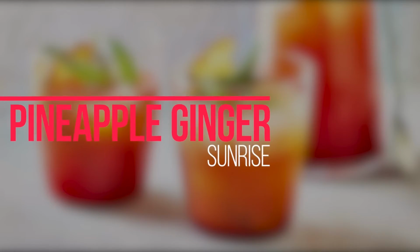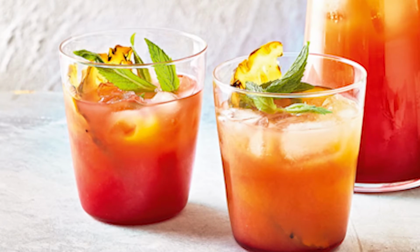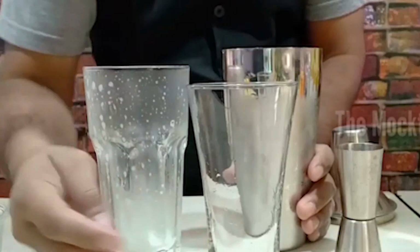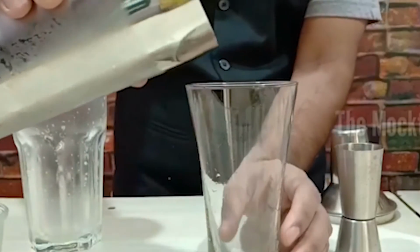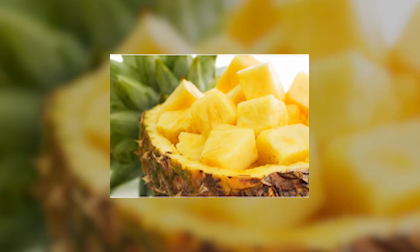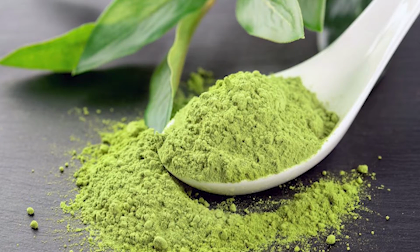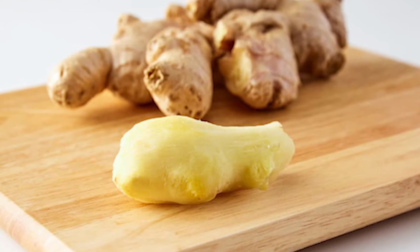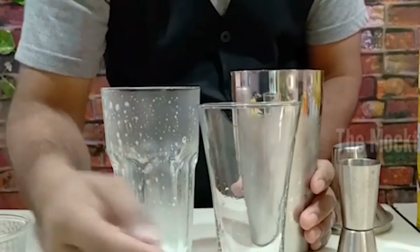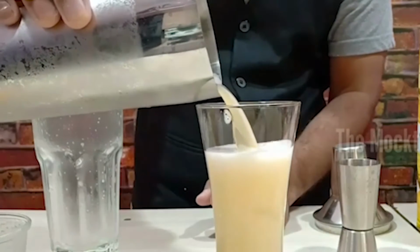Pineapple ginger sunrise. On those days where we can't travel to the tropics, we can at least feel like we are by drinking this fruity and green smoothie from BuzzFeed. With a healthy combination of fruits and veggies, this smoothie is more than filling. Grab a cup of frozen pineapple, 1 frozen banana, 1/4 of a cucumber, 1 tablespoon of matcha powder, 1 piece of ginger peeled, and 1¼ cup of coconut water. The combination of ginger, veggies, and coconut water is also great for belly bloat.